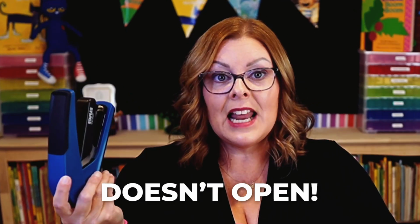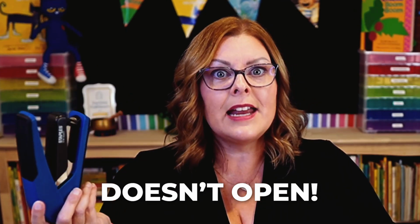I bought this one and it did not open. I spent an hour trying to get it to open. Finally, I looked up online the brand that it was, and it said it does not open to tack on bulletin boards. So that's why I ordered the other one online again, because right in the product description it said opens to tack on bulletin board. So just FYI, but I cannot live without my One Touch stapler.